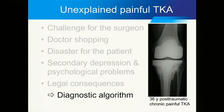In my experience, 5% of patients are crazy. They have secondary gain of the disease, they don't want to work, whatever. But 95% of patients have really a problem. So take it seriously. Don't send him away and say, come on, I'm a big surgeon, look at the radiograph, you are crazy. Take it seriously. But identify the 5% crazy patients.